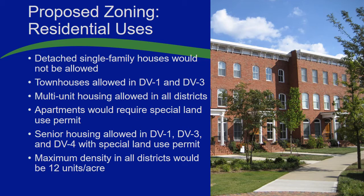And what then does a special land use permit mean? A special land use permit is something that says this is allowed only if the city grants special permission, so they have to apply for that. It's like applying for a rezoning. Right. There would be a public hearing where property owners, neighbors could come and weigh in on that, and the city could approve it, deny it, or approve it with certain conditions.